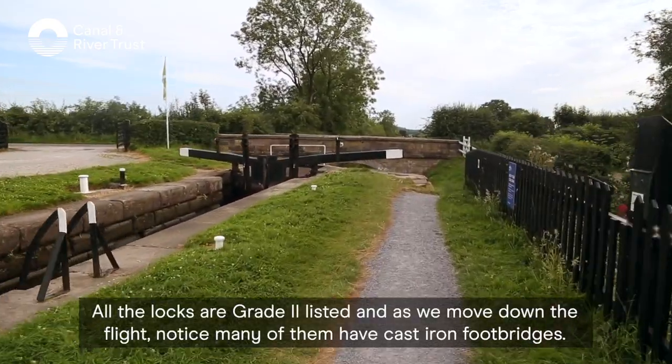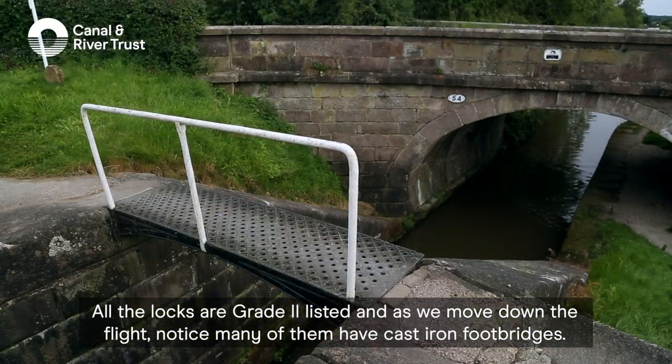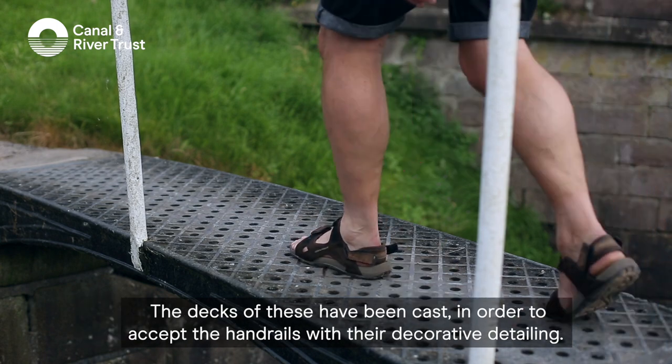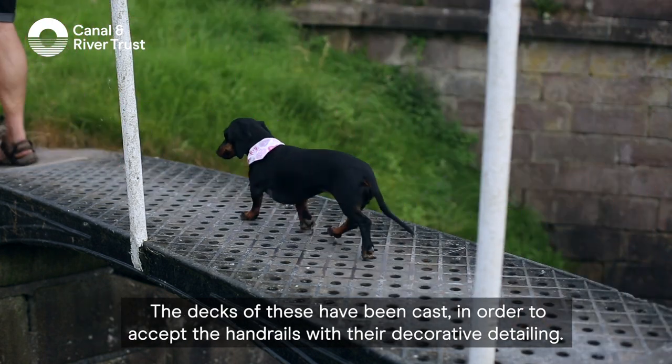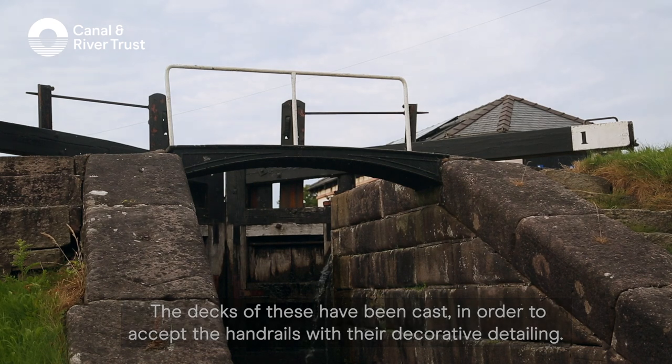All the locks are Grade 2 listed, and as we move down the flight, notice many of them have cast iron footbridges. The decks of these have been cast in order to accept the handrails with their decorative detailing.